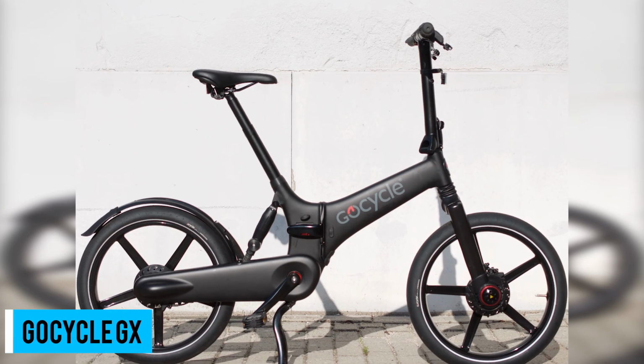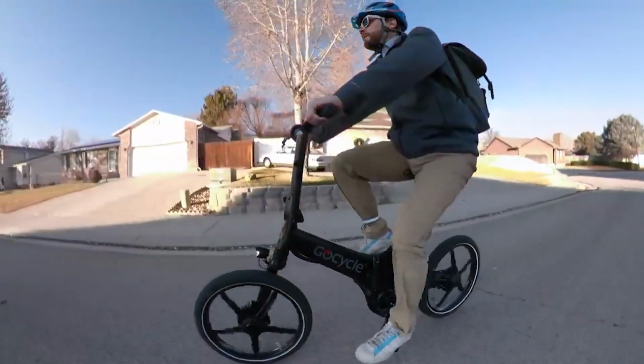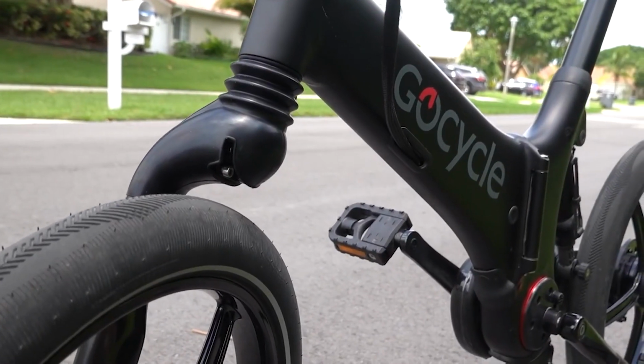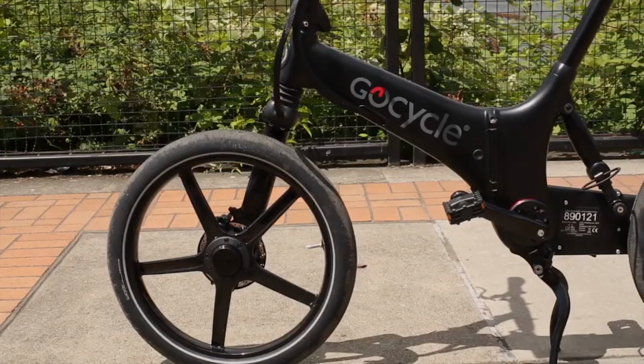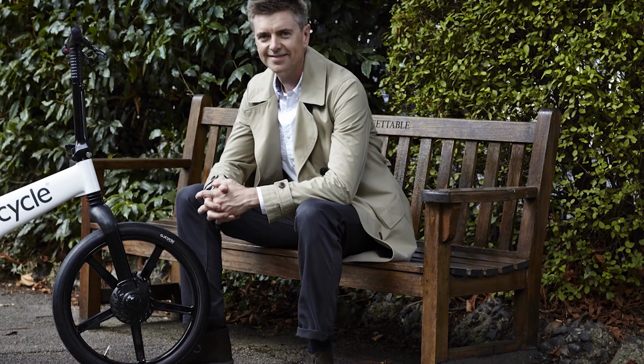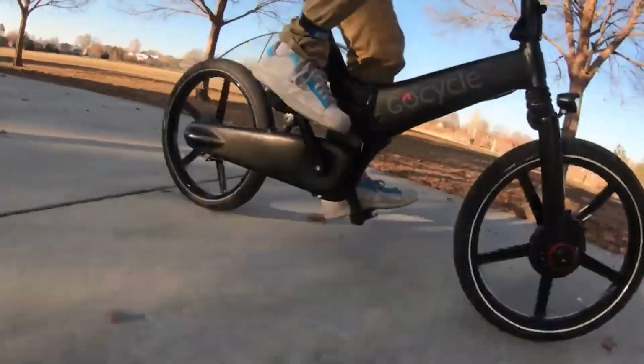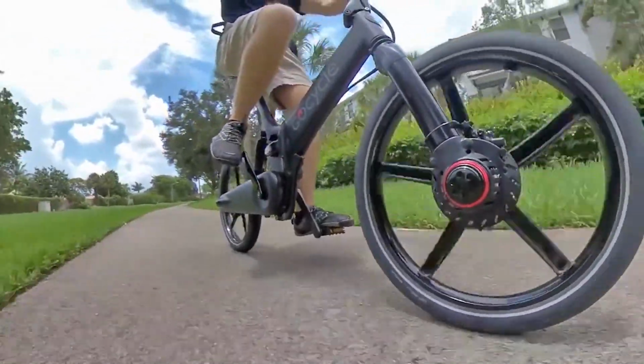GoCycle GX. Priced at $3,200, the GoCycle GX looks like something a supercar designer would build, which isn't surprising given that it was conceived by former McLaren sports car engineer Richard Thorpe. Even if you are the nerdy, not-so-cool kid in school, this bike will definitely make you look cooler than other bikers.